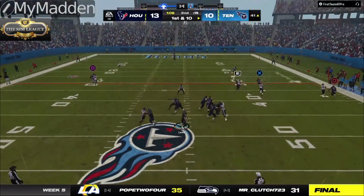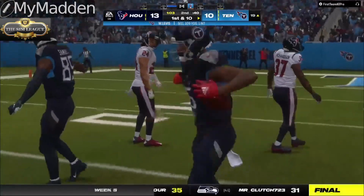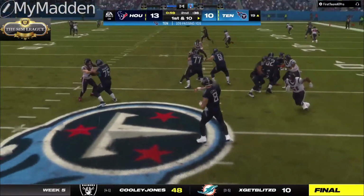Levis sets up to throw here. That's caught. It's 2-2 Atwell. And they'll wind up getting this one all the way down inside the 20. A good pickup there, 22.